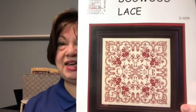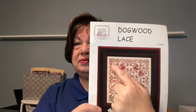I decided to pull out one of my WIPGO pieces that had been called in July, and I wanted to work on it, and it's called Dogwood Lace. My goal for WIPGO on Dogwood Lace was to do the top border. I called it a row, but basically I determined that my row is this top border.